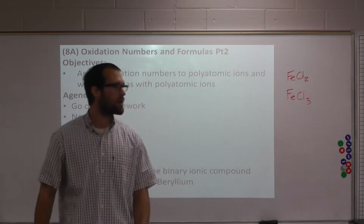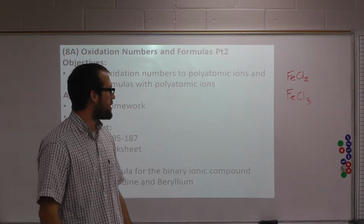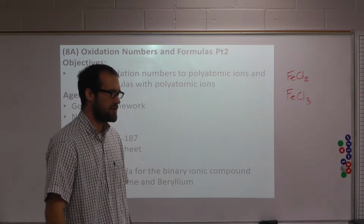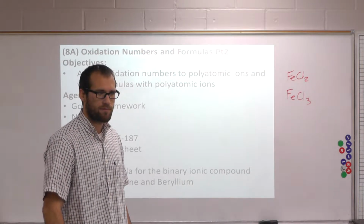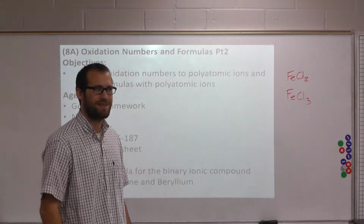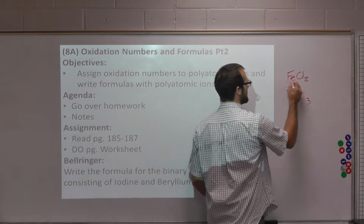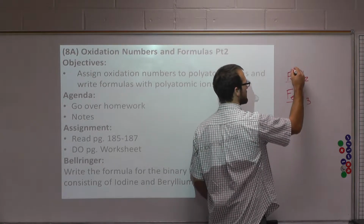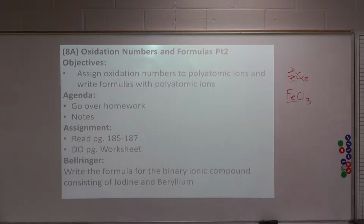In the top one, what does it appear that iron's oxidation number is? And in the bottom one, it appears that it's what? 3 plus. That's right. Guys, the first one's always positive, and you can uncrisscross to find the charge because iron is not one of those guys that is an obvious oxidation number. Now look at it. 2 plus, 3 plus.